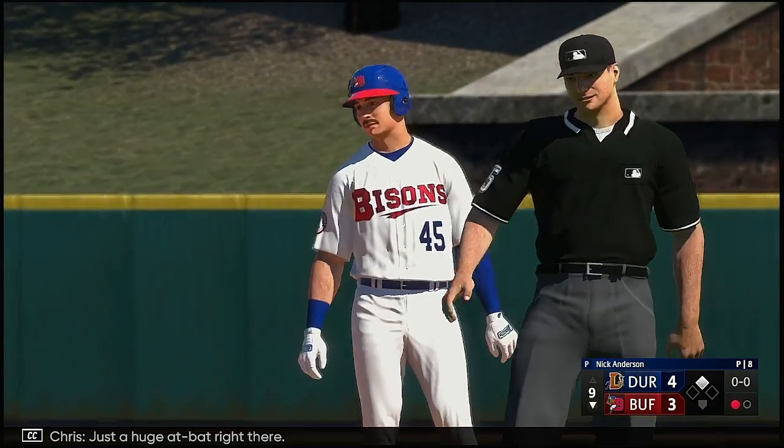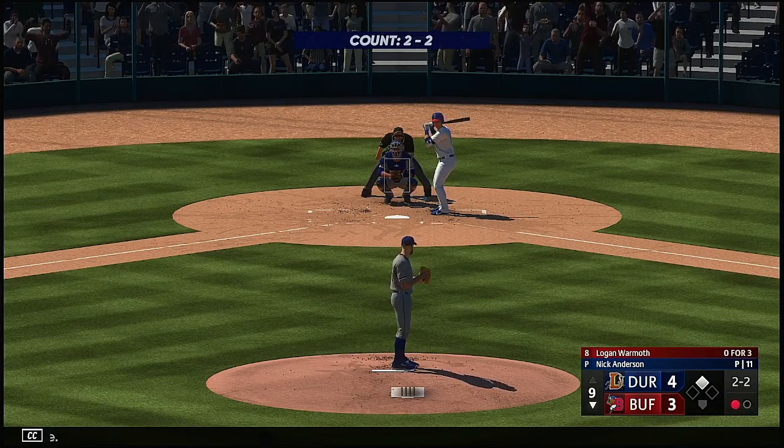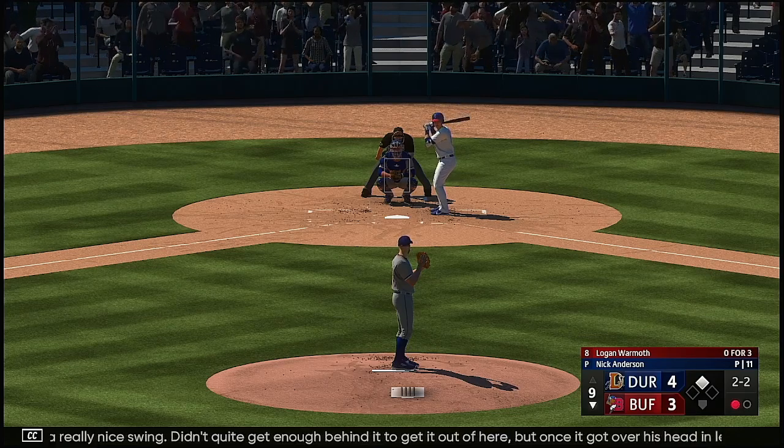Just a huge at bat right there. This was a really nice swing. Didn't quite get enough behind it to get it out of here, but once it got over his head in left field, it was extra bases all the way.